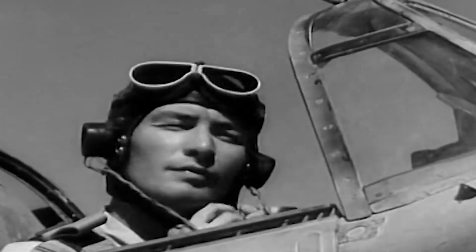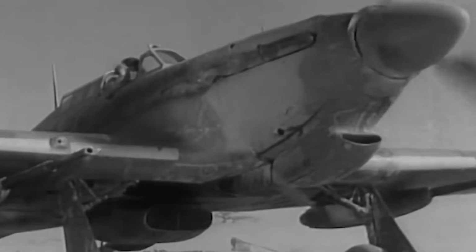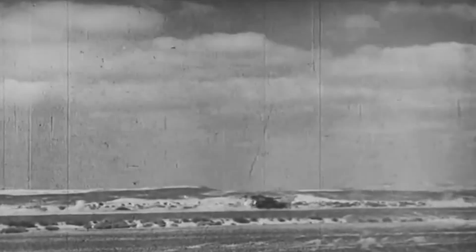Hurricane Mark II-Ds were equipped with twin 40mm Vickers cannons. This version was extremely lethal, especially during the Second Battle of El Alamein, where it claimed 39 tanks, over 200 vehicles, and 42 sets of artillery, becoming one of the first so-called tank busters.